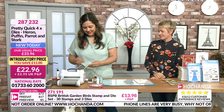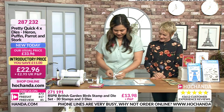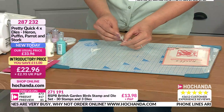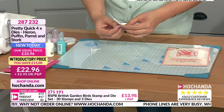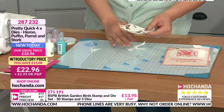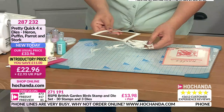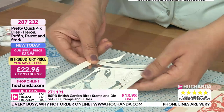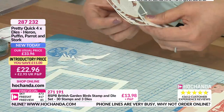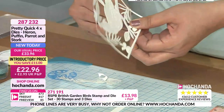All right. So we have our die cut here. I'm just removing all the little fallout, which again, you can do some paper piecing with. Now, what I like about this die set is that it die cuts the parrot, but you also get a nice outer frame. You can use that for the parrot, or create with the card that's left over. Or you can create an aperture, a little window scene with your parrot in the background.